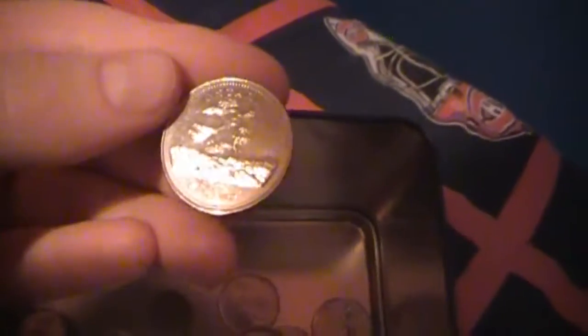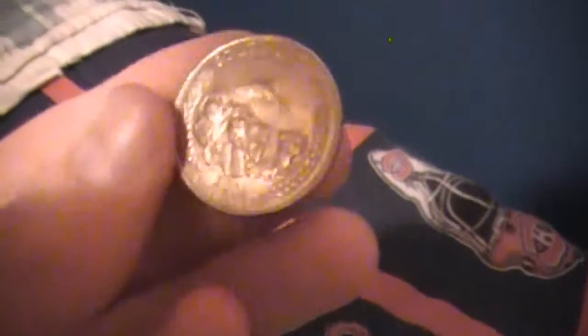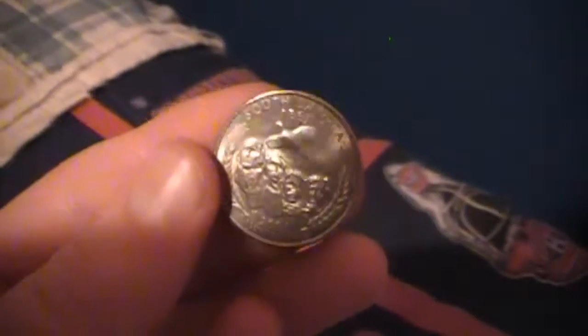Ontario, 25 cents. Ooh, this one's awesome. You know where the four heads of the presidents are? Well, I've got a South Dakota coin. That's what it is, right? Mount Rushmore, I believe that's what it's called down there in the States. Next, there is another American quarter. No, it's a dime, actually.